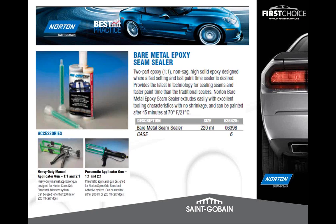It is gray in color, so it's a little different in color even though it comes in the same type of tube. It can be dispensed manually with a manual gun or with a pneumatic gun. So this is pretty popular. I'd say this particular product is used obviously much more than a self-leveling seam sealer, but it seems to go hand in hand with a regular non-sag, depending on the application, whether we're going over a prime surface or a bare metal surface.